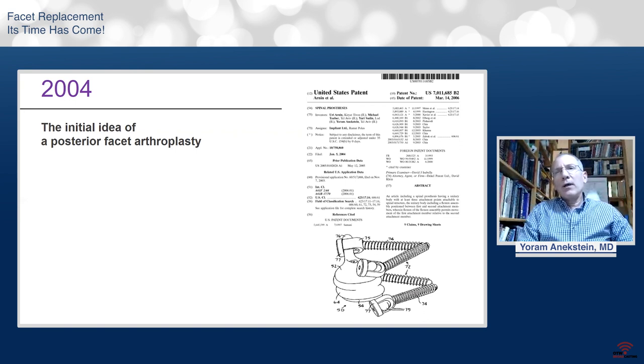If I'm looking back maybe 20 years ago, when I came back from my fellowship in the States, I made contact with a small Israeli company, and we discussed the idea of doing a facet arthroplasty. These were the days of the golden era of motion preservation. After the development that took maybe 2 years, some of it with Professor Wilke and with Uri Arnin, who is a very talented engineer, this patent was registered.